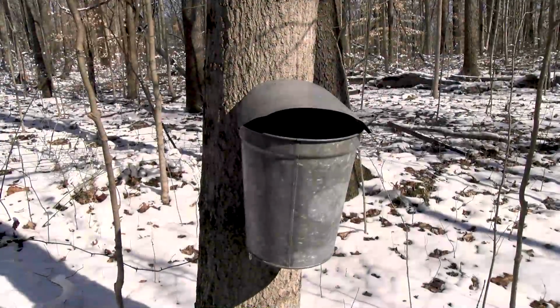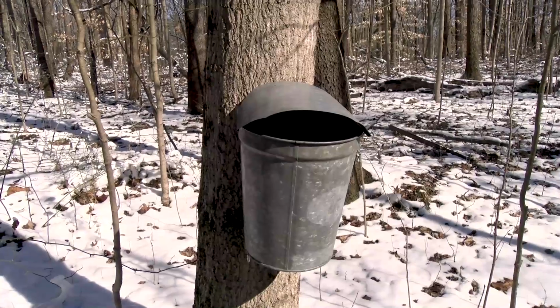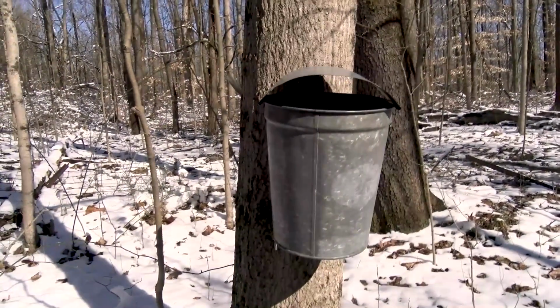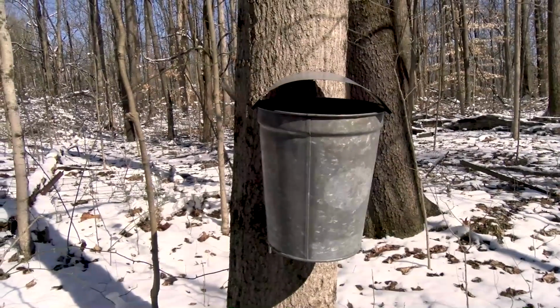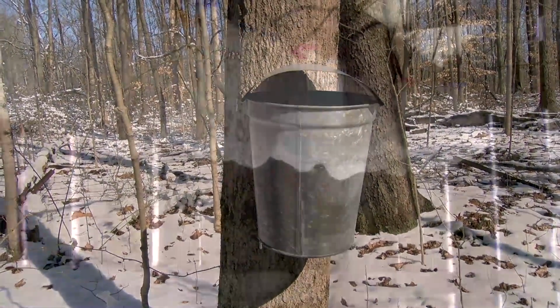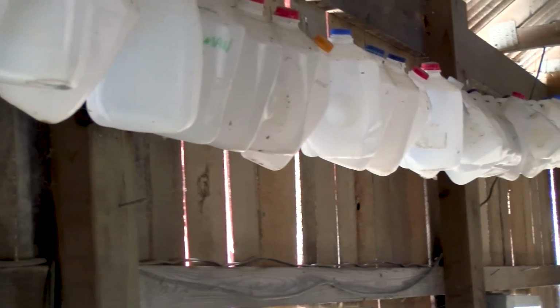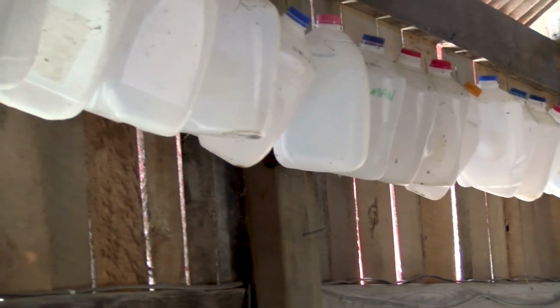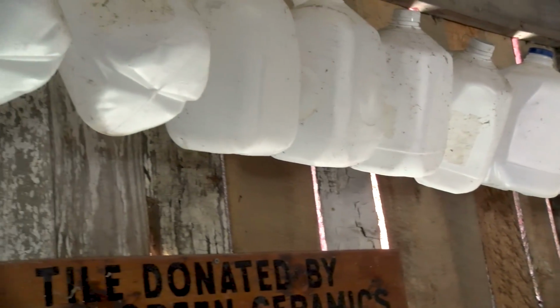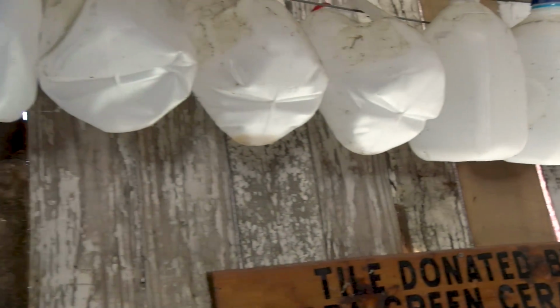So the sap, when it comes out of the tree, is 95 to 97% water and 3 to 5% sugar, which amazingly is about the highest content of the trees in the forest. So it takes 40 gallons of maple sap to make 1 gallon of maple sugar or maple syrup. So it takes quite a bit of time and labor to be able to do this.